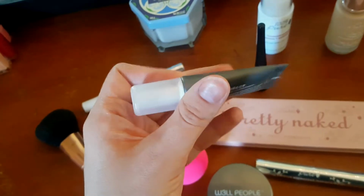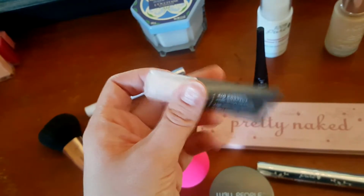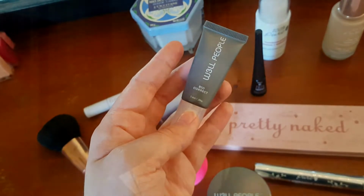It's unbelievable. Next, I apply concealer, and my current favorite is this concealer from Well People. It's very good for covering up blemishes. Sometimes I don't wear foundation or anything else at all. I'll just apply a little bit of this concealer to my face, and it covers all of my blemishes and makes my skin look clear.